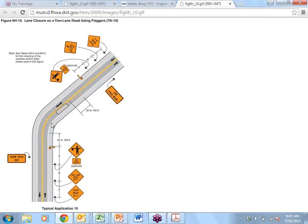So TA10, there's all the way up to 40 of these typical applications, and again, it's all in that book, in the back of the book. It's very, very user friendly to add.